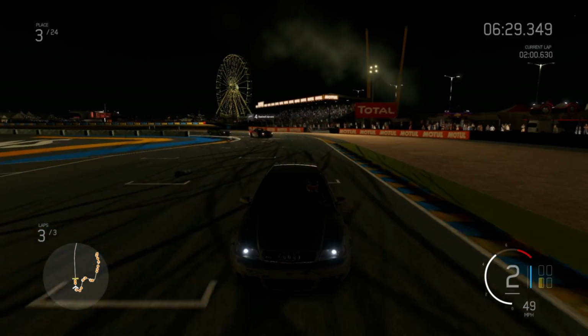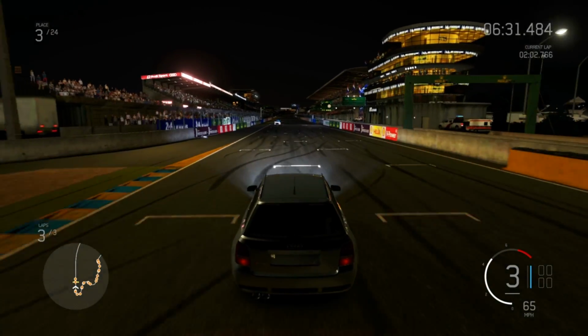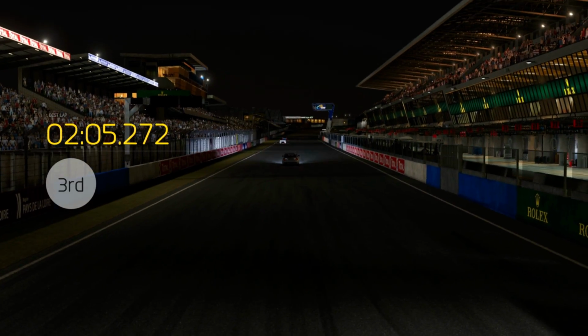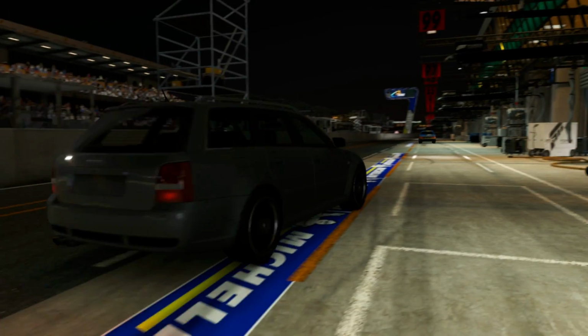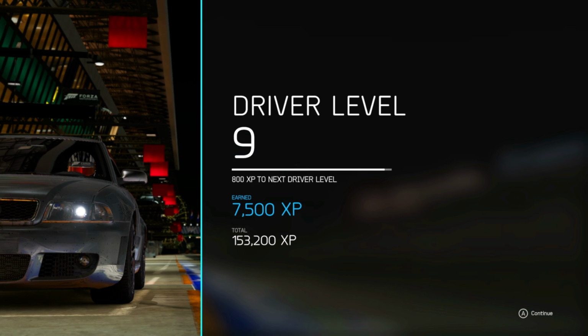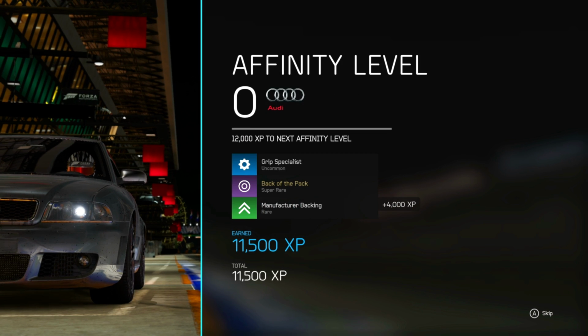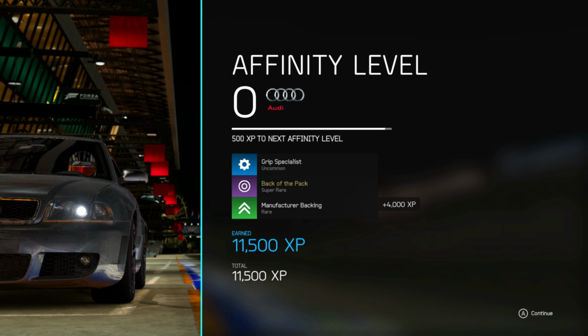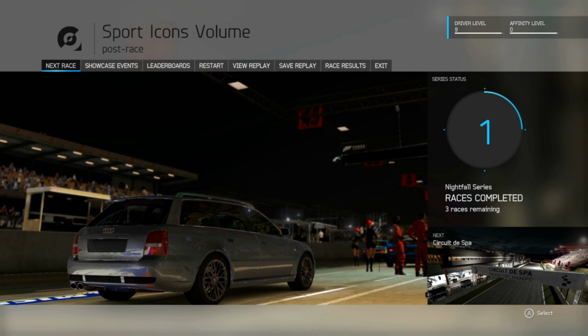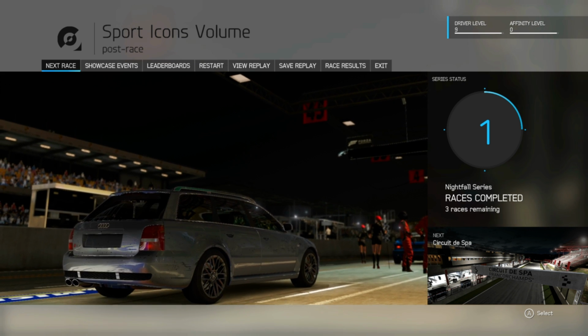Oh, this corner again. Always skidding around that. I need tires next race. I'd rather have no upgrades and good tires than upgrades and bad tires. But I did it. We're in 7,500 XPs. We got 400 XPs, 4,000 X, or what? Yeah, something like that. Oh God, that race is brutal.